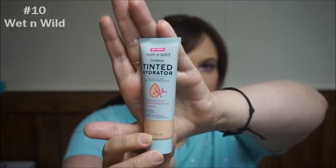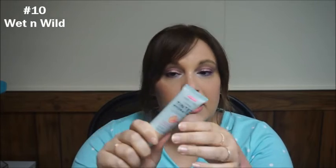We're already on to our 10th brand. But Wet n Wild, right? Wet n Wild is a very affordable drugstore brand. One of my favorites is a new favorite and a new product from them. Their Tinted Hydrator. I have the shade Fair, but this is something I would consider getting in multiple colors. It just looks so good, dewy on the skin, and it feels good.